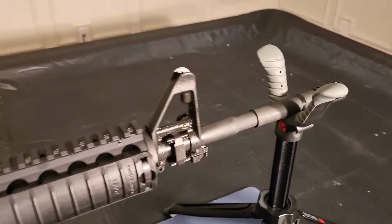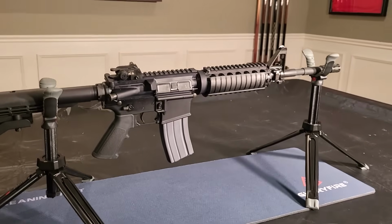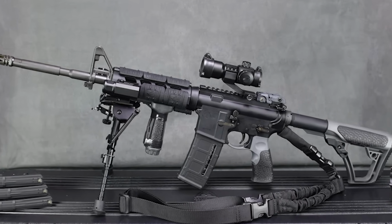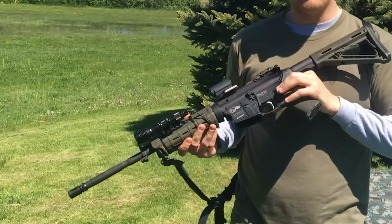But none of those upgrades are required for the rifle to function flawlessly. That's the beauty of it. One thing buyers need to consider is the price. At around $1,299, it's certainly not the cheapest option in the AR world.